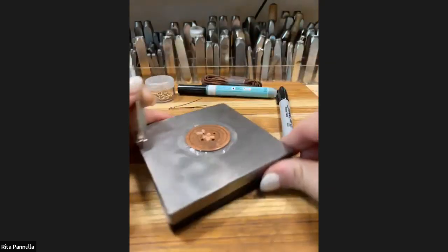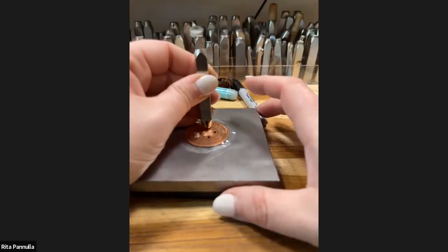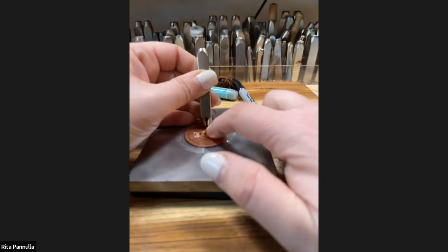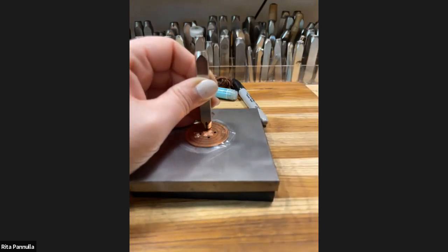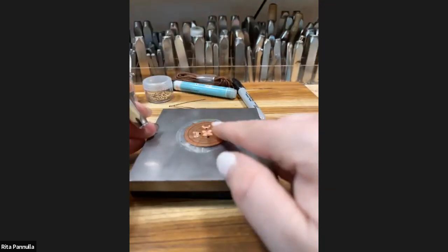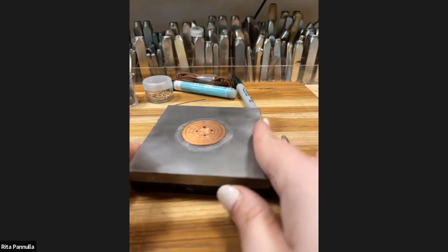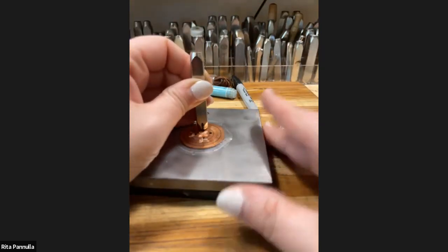I'm going to turn my block and do the same thing, make sure that my line is lined up right to that corresponding dot. Little tilt and tap, okay? And I'm going to come around and do the same for the next two.